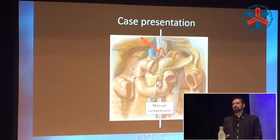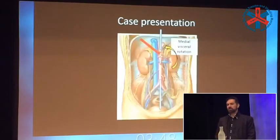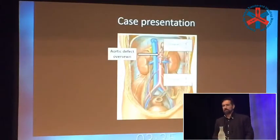I could see that there appeared to be an injury to the celiac trunk. I did a medial visceral rotation. And indeed, the bullet had shaved off the celiac trunk flush with the aorta. So where the celiac trunk was supposed to be, there was just a defect in the aorta, and the branches of the celiac trunk had been blown apart.